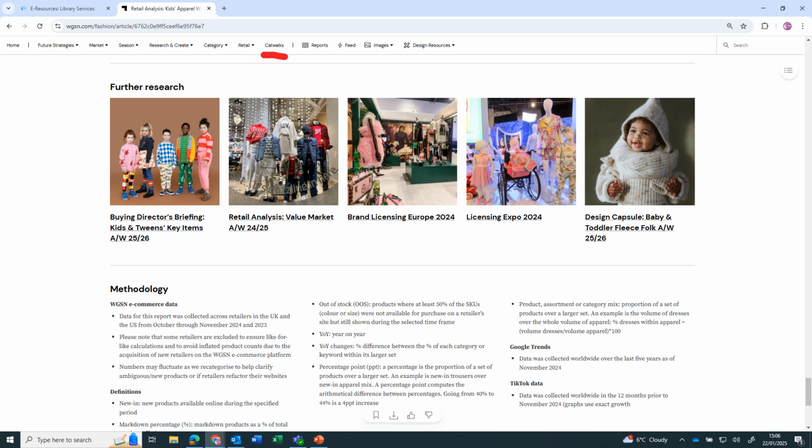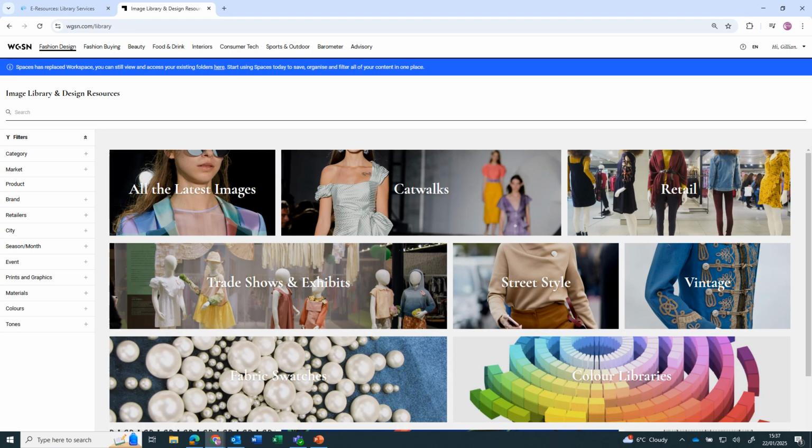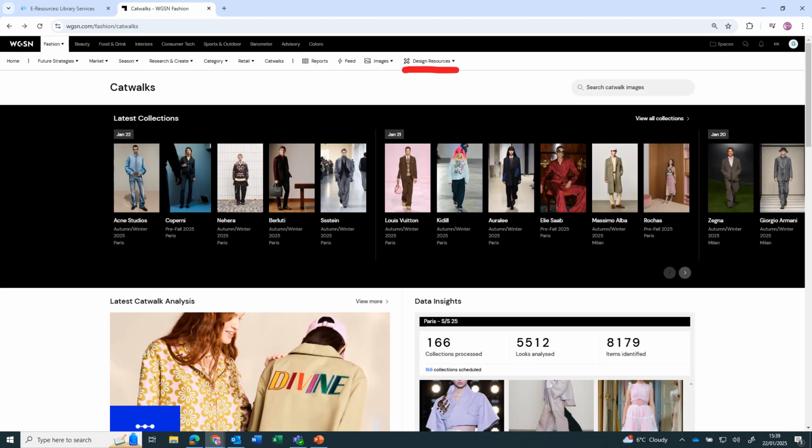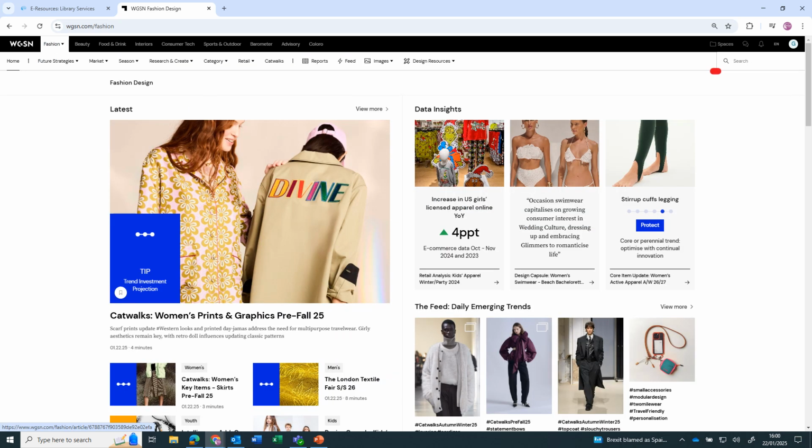In catwalks, you can find the catwalk images from every major catwalk show. You can search the catwalk images, or if you click on the Images tab, you can use the filters available. You also have access to a range of other image libraries. The Design Resources gives access to tools to help design your fashion range with ready-to-use CAD designs, colour palettes, and copyright-free artwork.